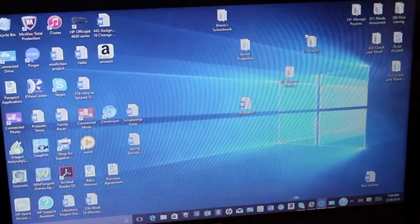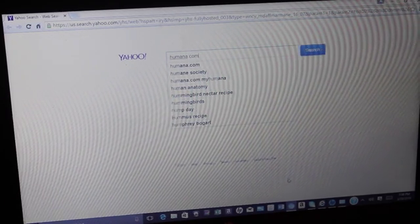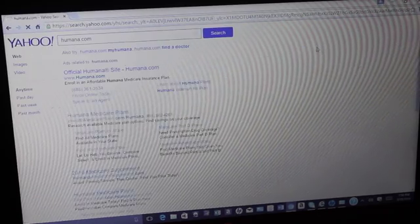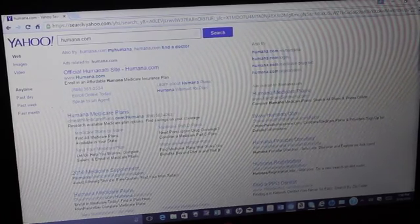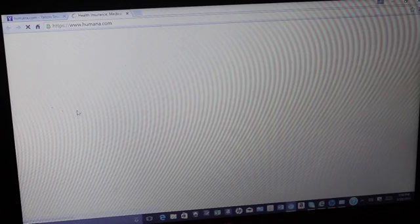The first thing we will be doing is locating a web browser and pulling up a search engine. Some people use google.com, some people use bing.com, but today I'll be using Yahoo. So what we want to do is put in humana.com, and click the search button. Then we scroll down the list to locate the official website, and it's in purple. We'll click on this page, and it should have .com at the end.